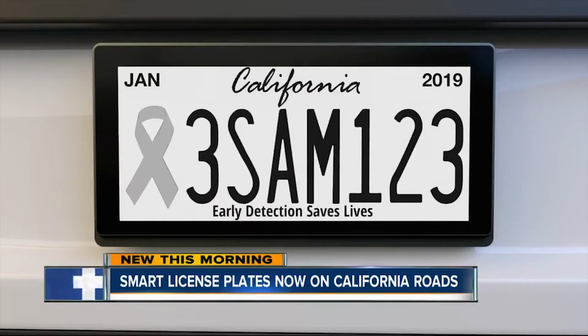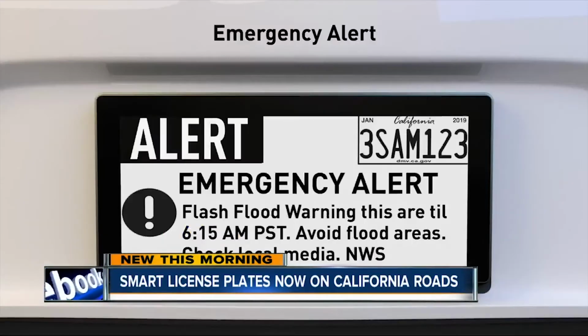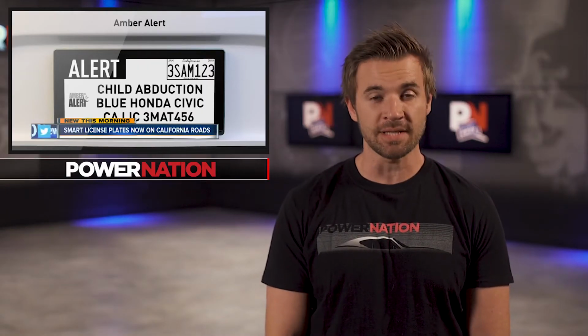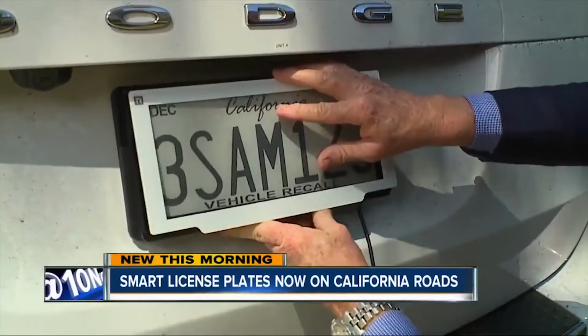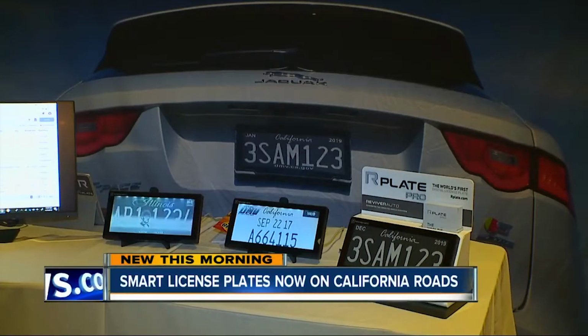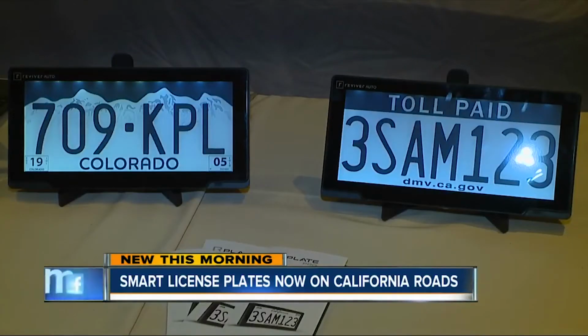The plate has other features like marking itself stolen if your car is reported stolen. That's pretty clever. It also has an option for Amber Alerts. However, consumers won't be able to change the letters and numbers of the actual plate. The plates aren't cheap. They're $700 and there's a $7 a month fee. Is it worth it to you to skip the DMV? $700. Let us know in the comments.